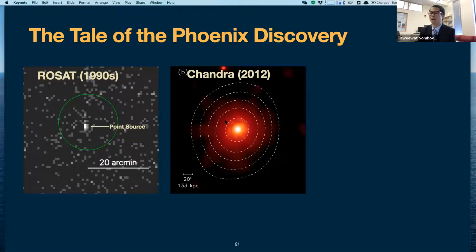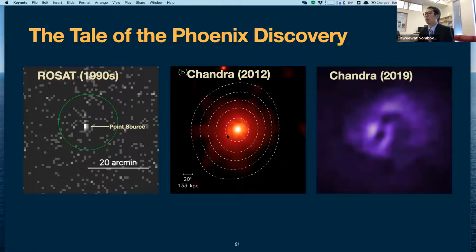However, with a bigger and better telescope like Chandra, you can see that the point source in the ROSAT images is just the really dense part of the galaxy cluster, and there is all this diffuse X-ray emission that you can detect with Chandra. With even more Chandra data, once you remove the point source from the center, you can see so many more structures in the X-ray data itself. You can see these cavities that are detected from the edge of the galaxy cluster.